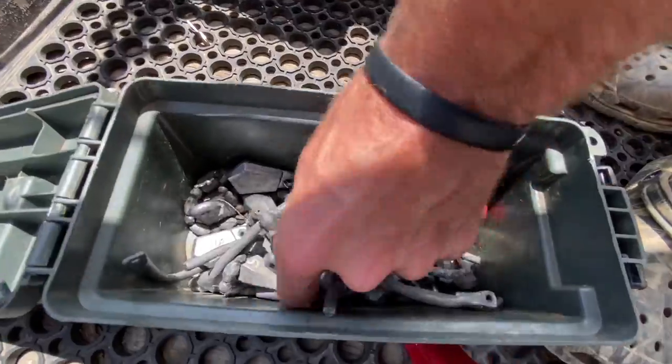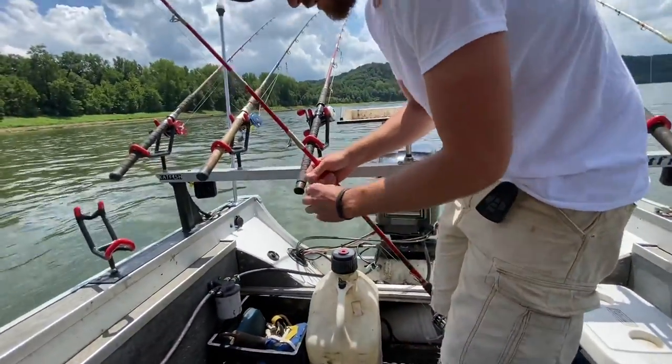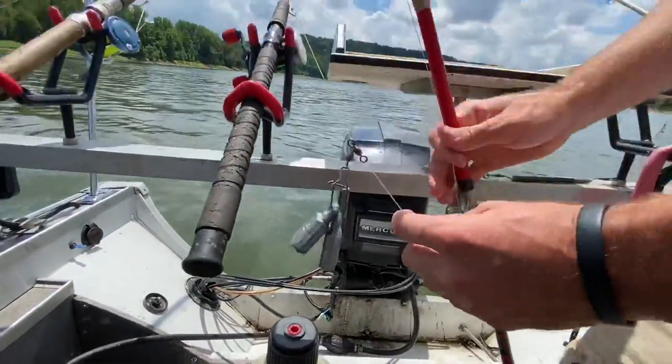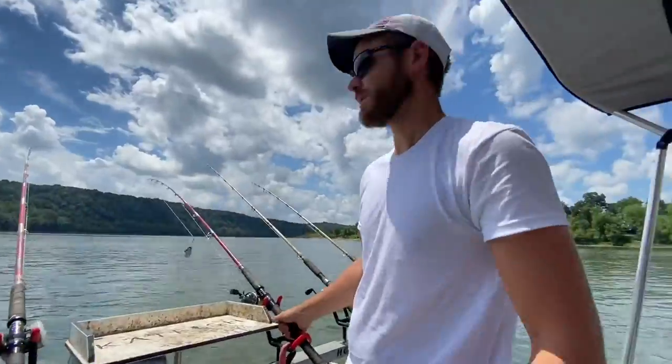But yeah, like I said, we're gonna be using three different kinds of rigs. Two of them are double hook rigs, but they're completely different rigs.